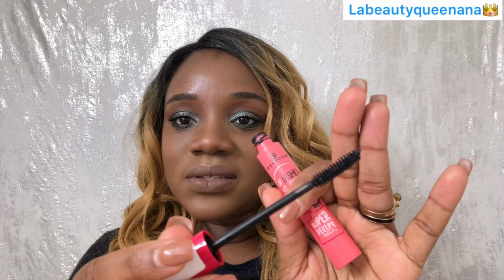Next product I really enjoyed is the Essence Lashes of the Day Super Volume mascara, and I've actually emptied this out. They always have sales over there, and on top of that you can add coupons. This is pretty much empty. It's a really good mascara if you're looking for something on a budget.